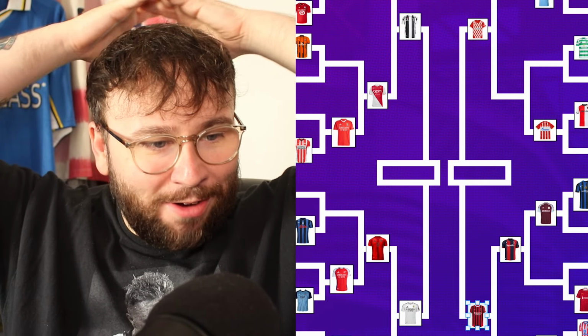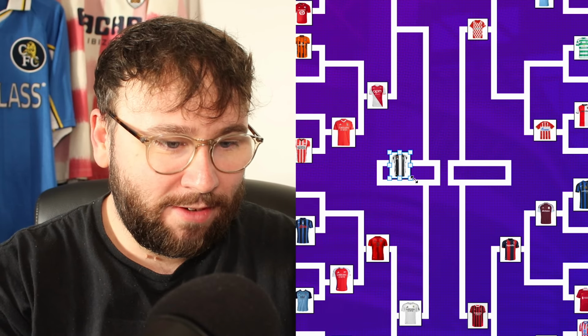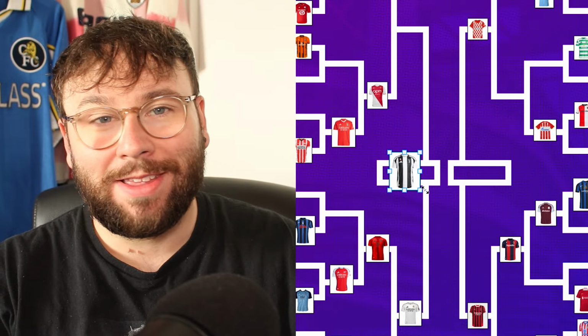So where do I draw the line between these kits? This is so difficult. I don't know if bias is going to come into this, but this is all I've got. I like Juve more. I've been to a Juve game. Is that bad? I don't know. Juve, well done. They've got just a brilliant song when you go to the game.